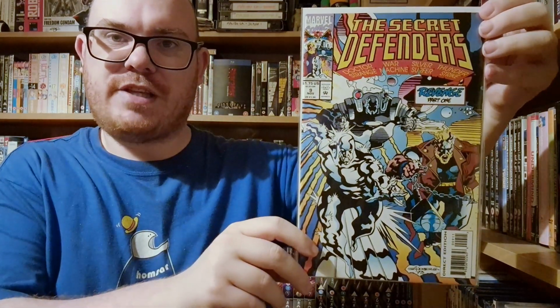And at number 3 this week, we have the Secret Defenders number 9, which has War Machine on the cover. James Rhodes, Rhodey, aka War Machine. Fantastic character. I've always enjoyed that character. I was first introduced to him in the 90s Iron Man cartoon series, and I just loved him in the comics that I read as well that he was in. And of course, War Machine's a great character in the MCU films as well, so I just had to include him on this list. So here we have War Machine on the cover of Secret Defenders number 9.